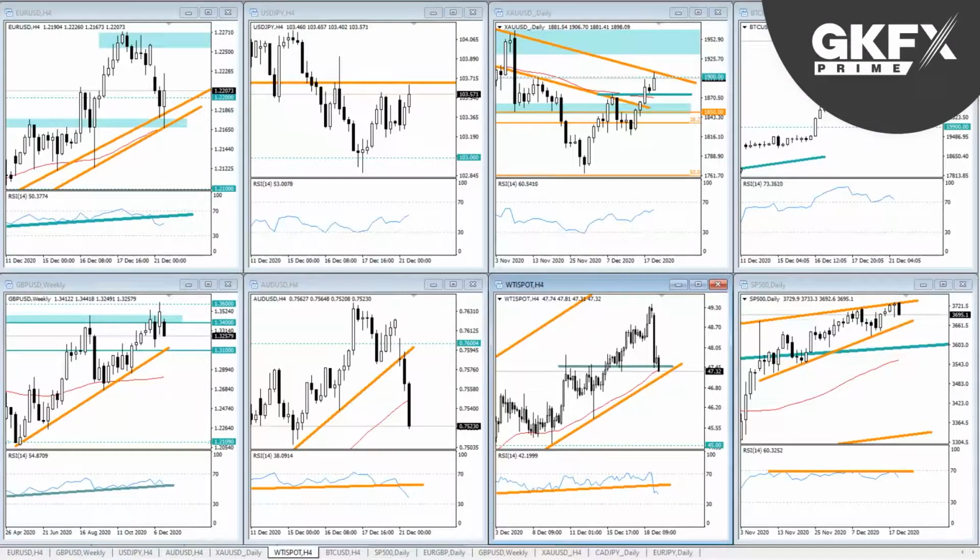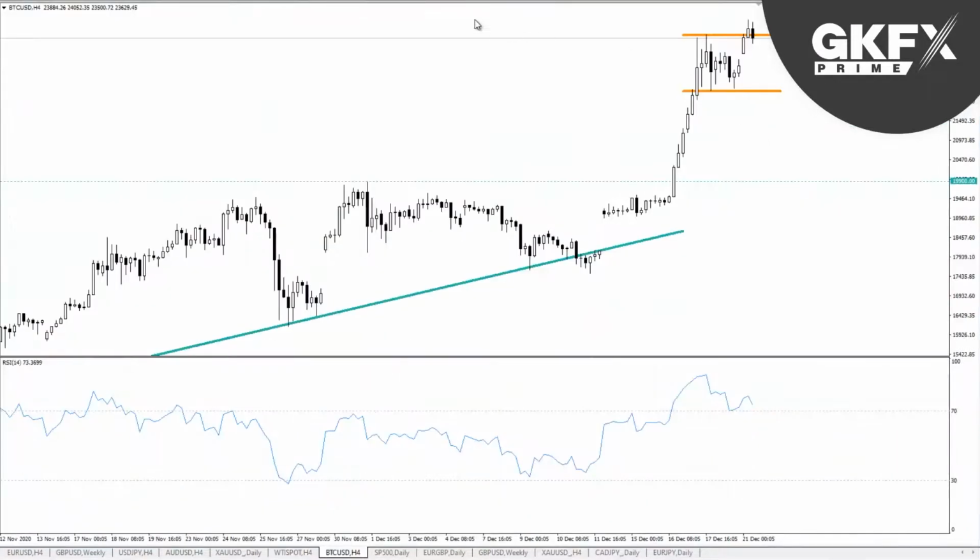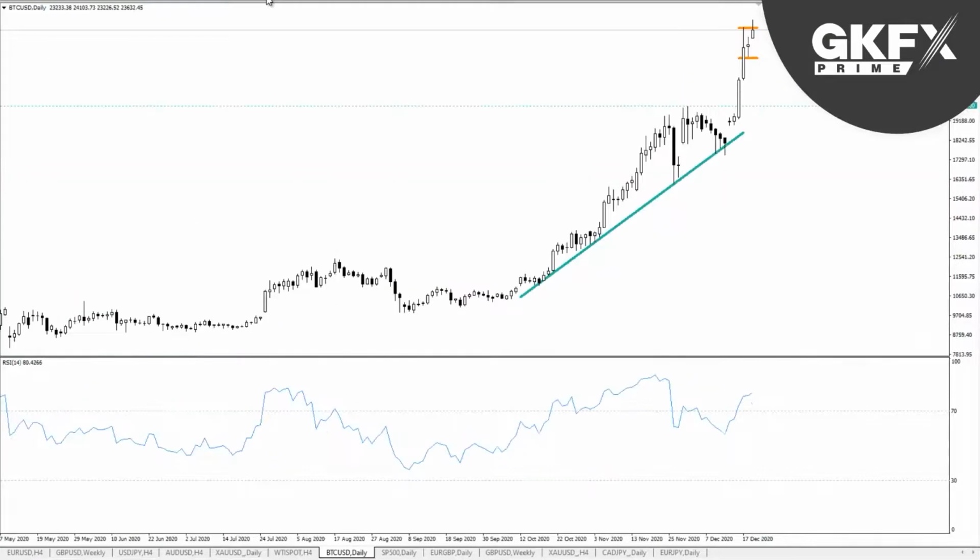Okay, let's move on to crypto. So not a lot to be said really with this chart because we just basically went vertical. We broke 20,000 and in the same sort of 36 hours pretty much we sprayed straight up to 23,000, 23,500, and we're sitting neatly around there. There doesn't seem to be any big selling coming in.